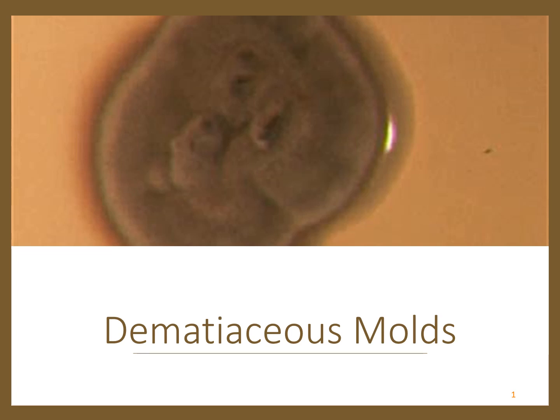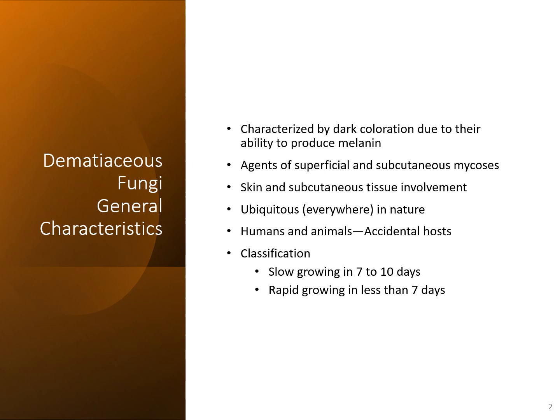This lecture will cover the Dematiaceous molds. Dematiaceous fungi are characterized by their dark coloration, and this is due to their ability to produce melanin. They are agents of superficial and subcutaneous mycosis. They affect the skin and subcutaneous tissue, and they are ubiquitous to the environment. Humans and animals tend to be accidental hosts.